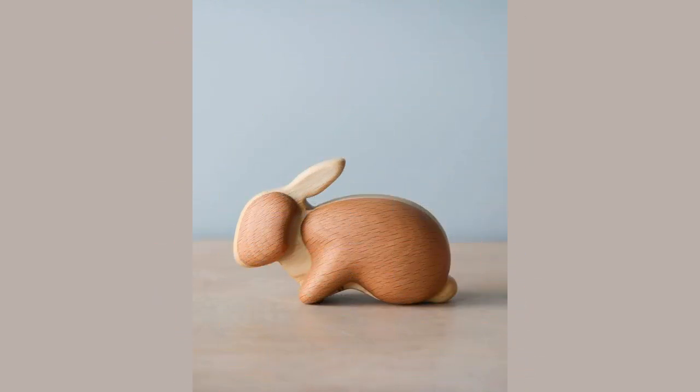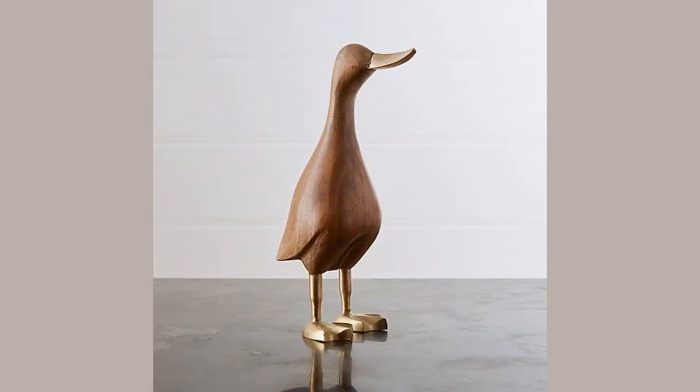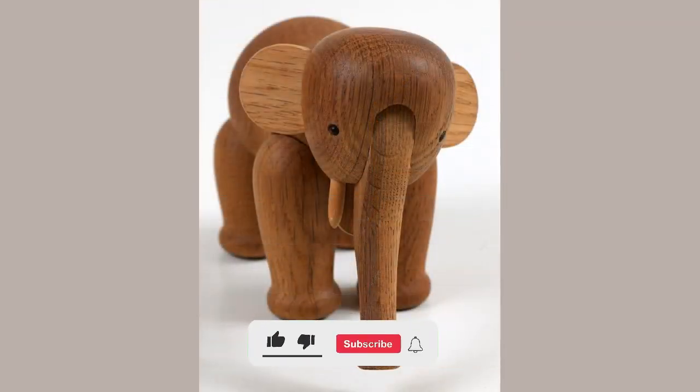Why wooden critters are perfect for home decor. Wooden critters make an excellent addition to any home for a variety of reasons. Firstly, they bring nature into your space. In a world full of concrete and glass, natural materials create a calming, grounding effect.